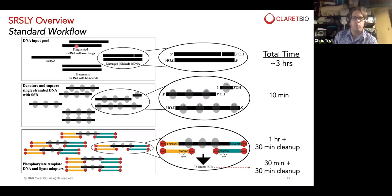So the standard workflow for SRSLY follows. The DNA input molecules, this is somewhat of a rehash of the last slide, are a diverse pool of inputs. Depending on your input type, it'll be more skewed towards damaged and single-stranded versus fragmented and double-stranded, which is high quality versus lower quality DNA. There's an initial denaturing step. We add a thermostable single-stranded binding protein to capture the single-stranded molecules and keep them single-stranded. A cold snap after the heat denaturing also helps this.